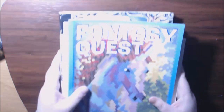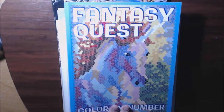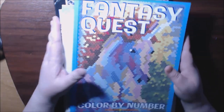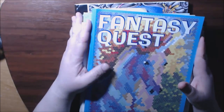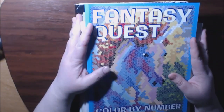Okay, guys, I am going to be doing my latest stack of my collection. This will be the third part in this series. I believe the last one I did was about 5, 6 months ago. I'm not sure. And these are some of the books that I still have, because a lot of them I'll give away after a while or share with my sister.